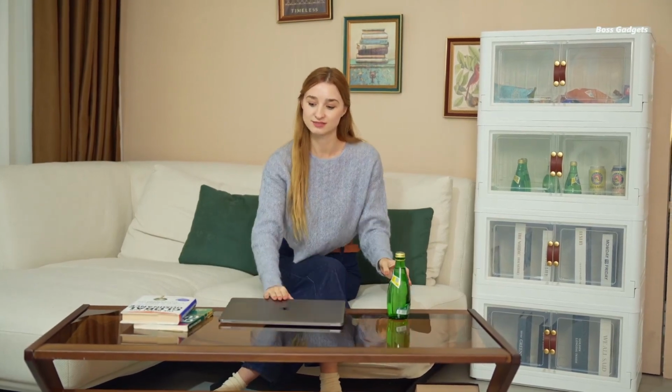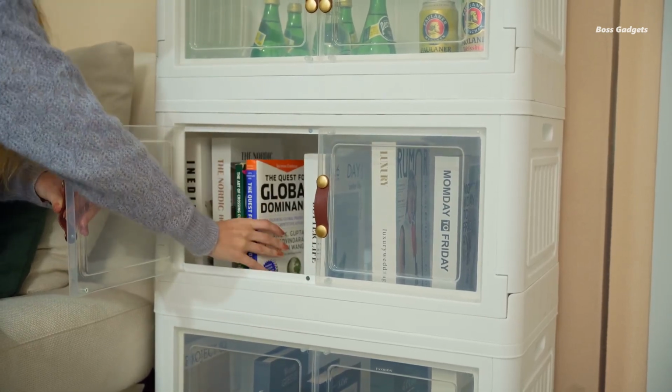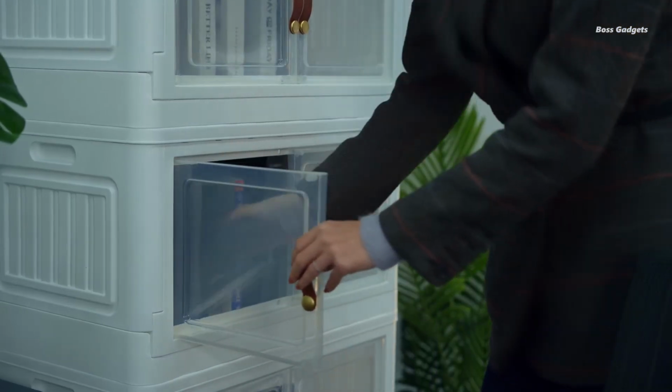Quickly identify contents thanks to the see-through front panel, making retrieval a breeze. No more rummaging through mystery boxes. Find what you need at a glance.